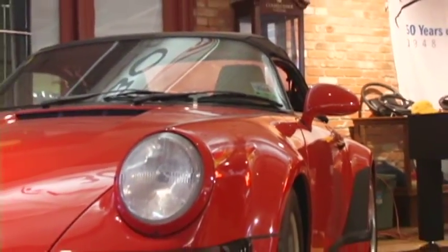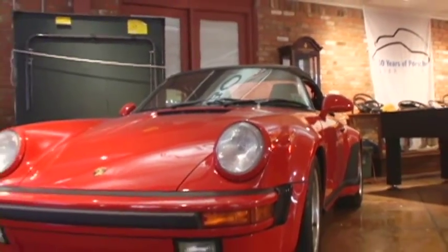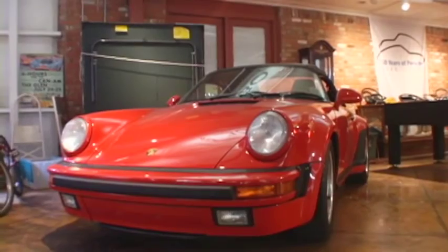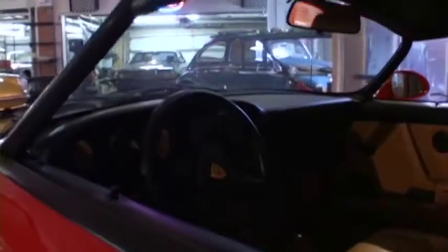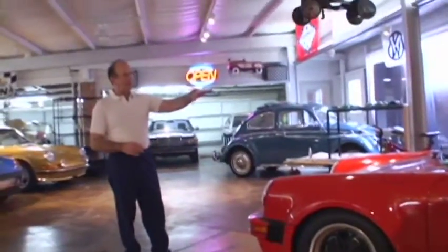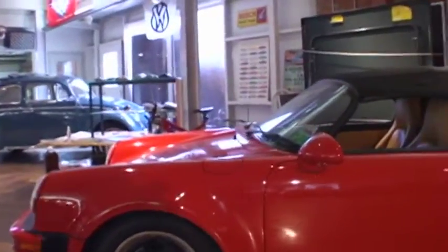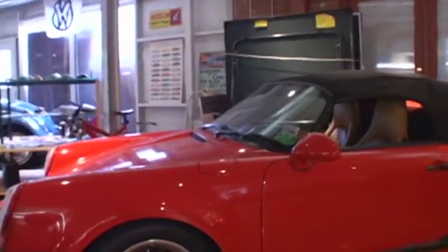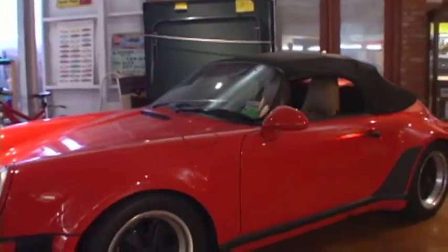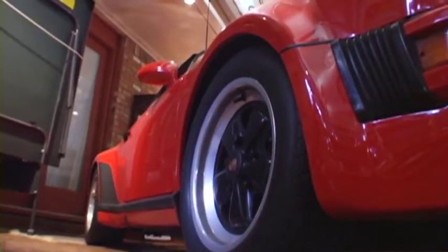It's a wide body, lower windshield, and the idea behind this car was to replicate the 50s Speedster, which was a lightweight, sort of racy looking 356, but to incorporate those features in a 911. And so this has a low windshield that's rounded, similar to the Speedsters of the 50s. And it's kind of a different look. It's low and it's aggressive looking, and this is just a whole lot of fun.